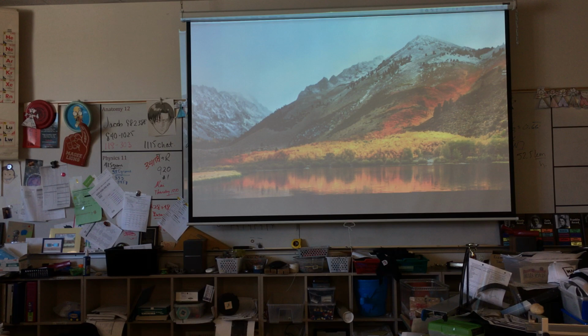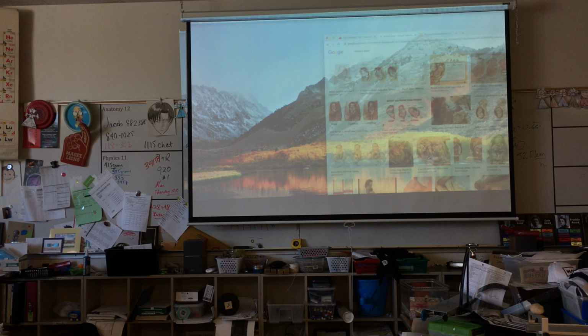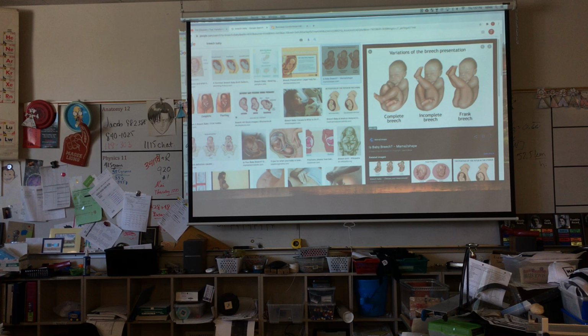Let's see, breech baby images. Yeah, so here's some breech babies right there. See, complete breech, incomplete breech, that's going to be a future gymnast. That's a diver, see that? A total diving baby. And this is the orientation you want the baby in.